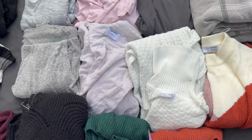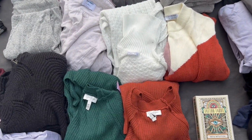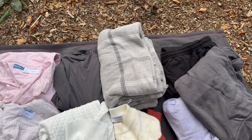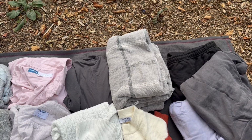Sophie Rule, Kufandi, Old Navy, Arizona Jean Co. are the brands we're looking at here. There's two of these Kufandi things, a white one and a black one, like collar woven shirts. Big giant blanket, almost like a big table cover, but it's a good cloth material.